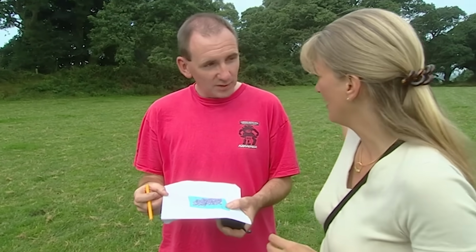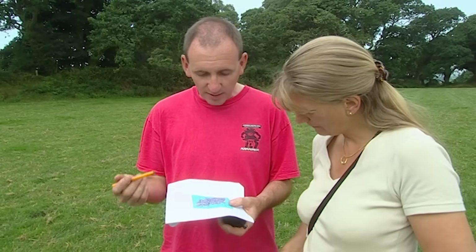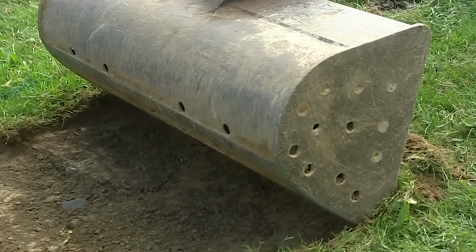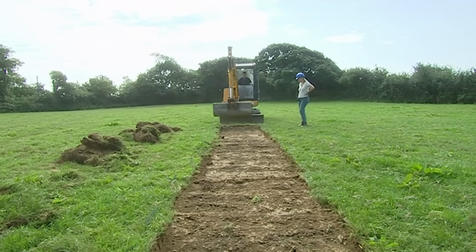In complete contrast to that. Totally, absolutely. And to be honest, I really don't know what's happening here. This is the only way we're going to find out if the outer enclosure was occupied in the Iron Age.